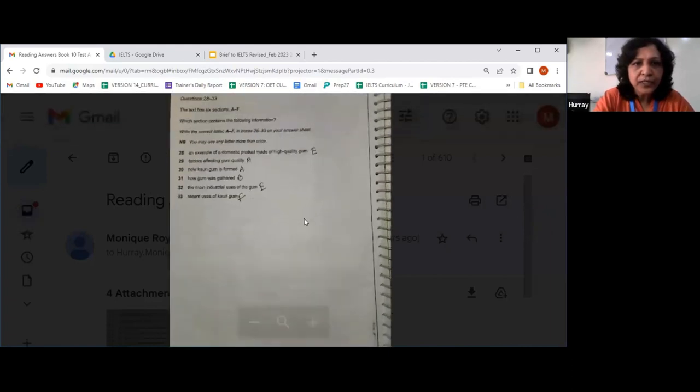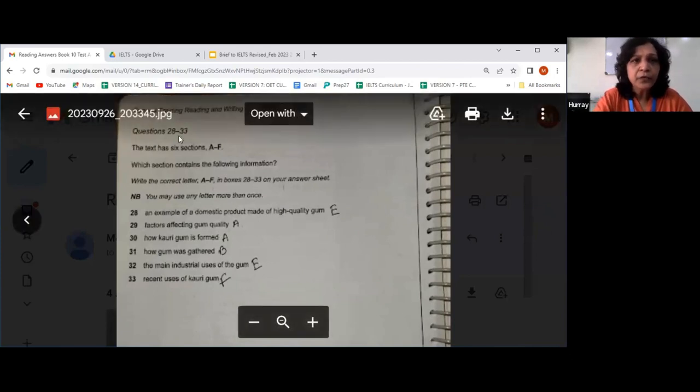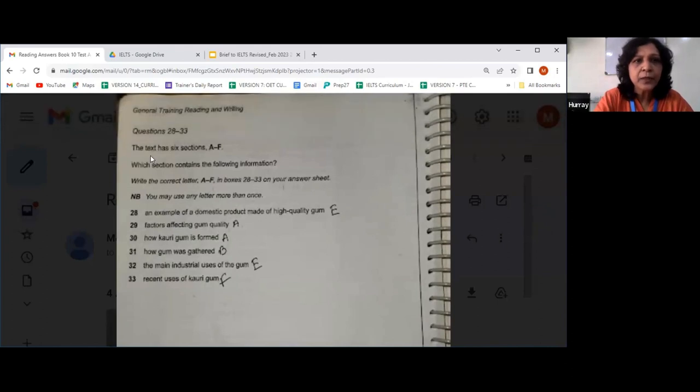We have to read the instructions first and see what the task is. The task given here is for questions 28 to 33, that is just for these six questions. The text has six sections A, B, C, D, E, F. There are six paragraphs. Which section contains the following information? This is called matching information.